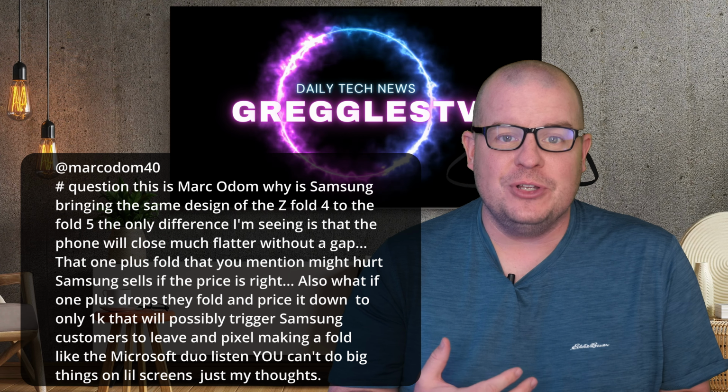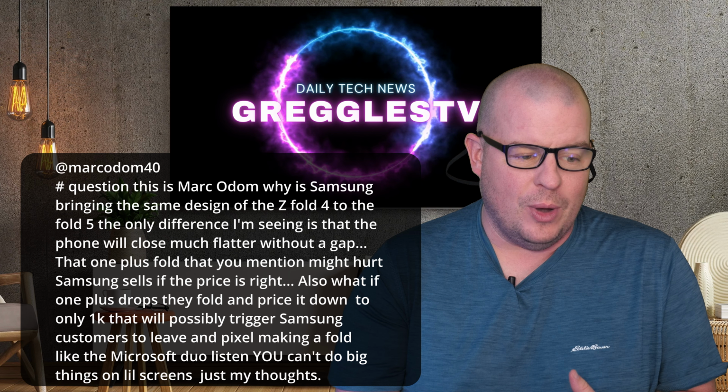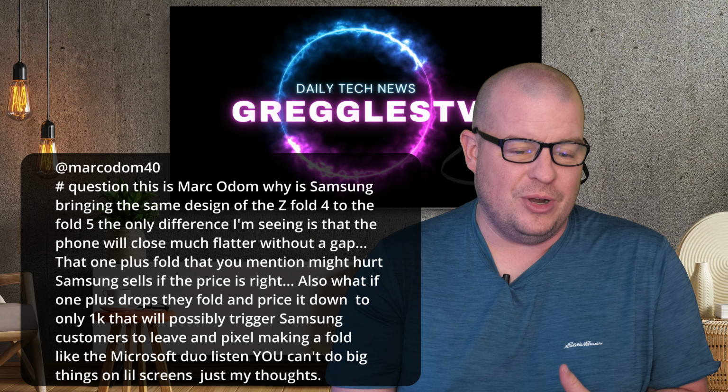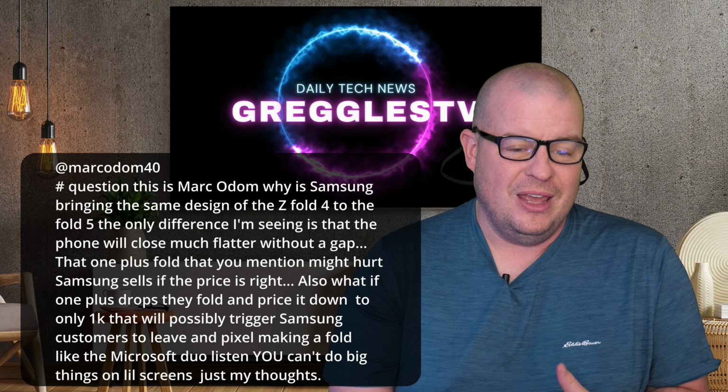The OnePlus Fold will not go down to a $1,000 phone. There's no way, especially this soon. I think the lowest it'll be is $1,500. I can't imagine it going much lower than that.